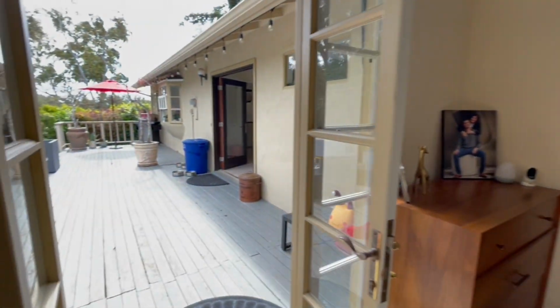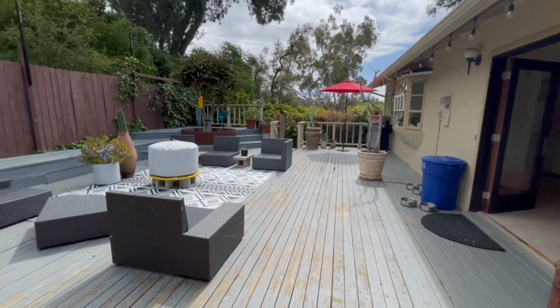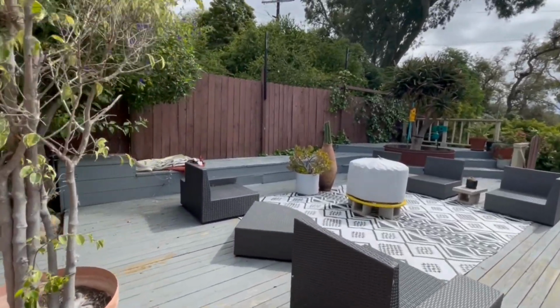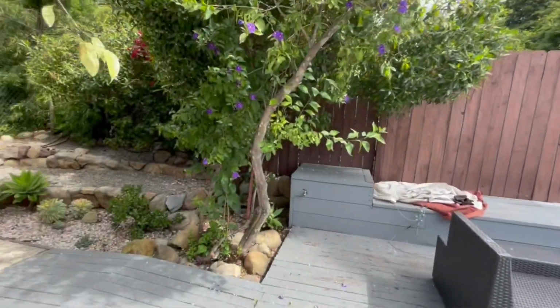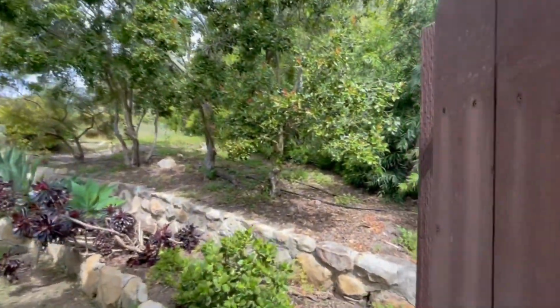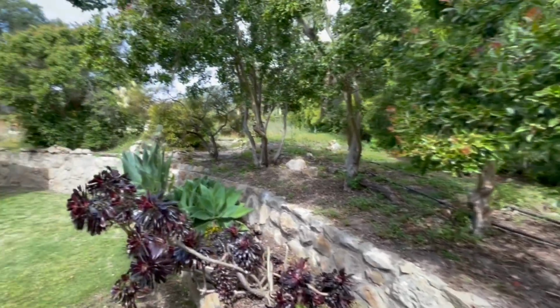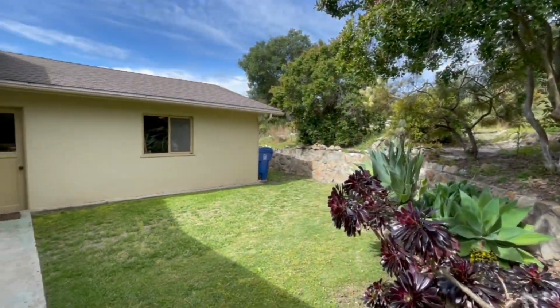And then heading outside to the side yard, which really completes the 1/3 of an acre. And that is a 2-car garage.